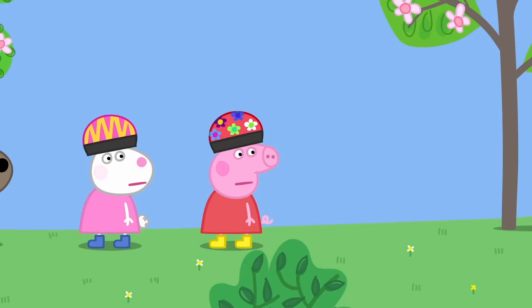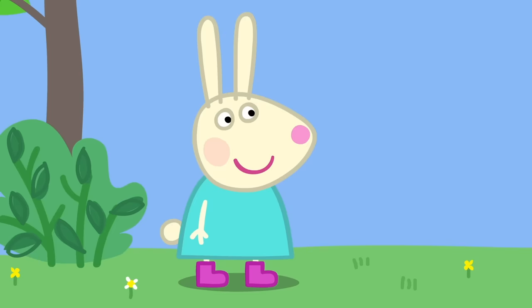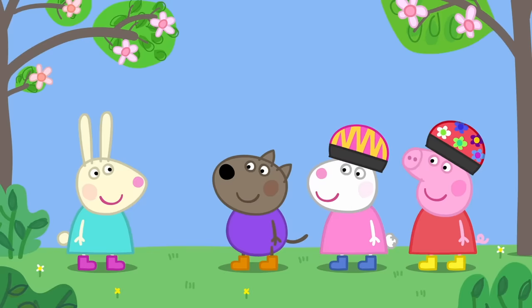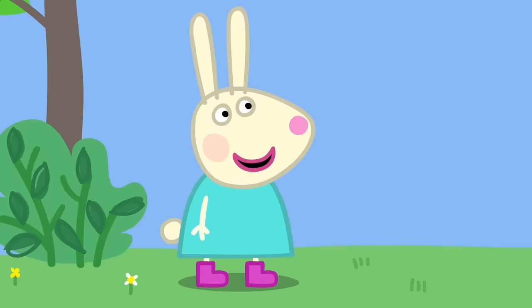Oh! Hello, everyone. It is Rebecca Rabbit. Hello, Rebecca. We're playing with a pretend ball. Until Danny kicked it over there. Oh, I know a pretending game. You have to guess what I am. You're a rabbit. No, I'm pretending to be something else. Are you a donkey? No.